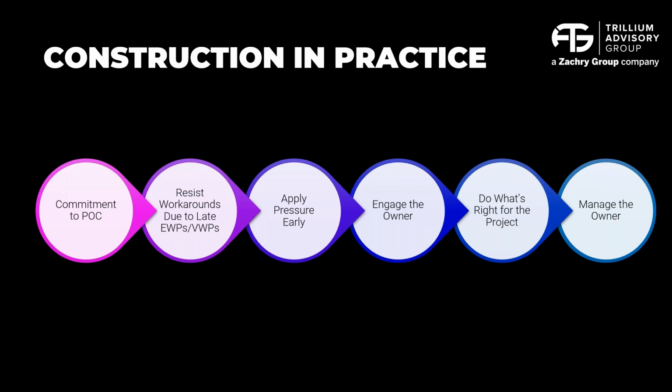I'm going to kind of lead into here. I've got an example that I'm going to bring up. You said it, and I'm going to repeat it again. The project team, and I'm not saying constructor, I'm saying the project team has to remain committed to the path of construction. And that path of construction defines the path of procurement and the path of engineering as well, right? There was a lot of time and effort expended to develop that, and it provides that roadmap to where pressure should be exerted. In this case, exerted very early in the overall project, not just the construction window. The constructor has got to resist the temptation to develop workarounds early in the engineering and procurement phase.